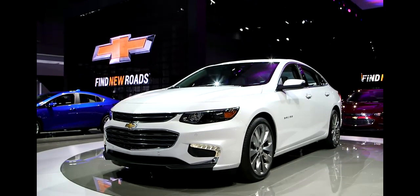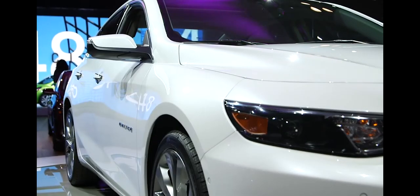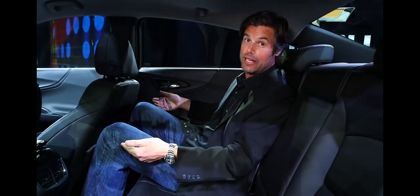Chevy's unveiling its all-new, completely redesigned 2016 Malibu here at the New York International Auto Show. It's a little bit longer, it's a little bit sportier, and it's lost a few pounds too. We've got a completely redesigned interior, 4 extra inches of legroom, which is really nice, and a panoramic moonroof.